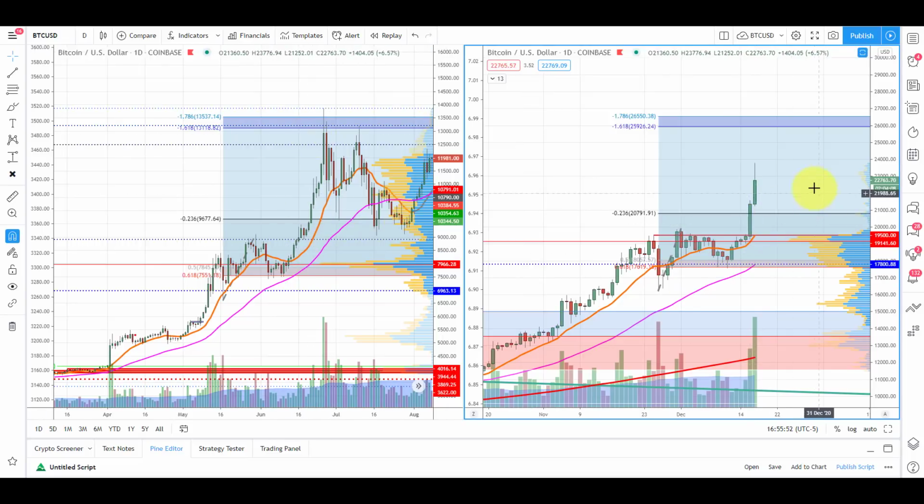Okay, I did have some fib numbers we went over a couple weeks ago at 24,200. Some fib extensions that go up there. We almost hit 24,000 overnight. I think the next 24 to 48 hours sees some consolidation, but I do think we get one more try, maybe into the weekend. You know how those Friday evening push-ups can go.